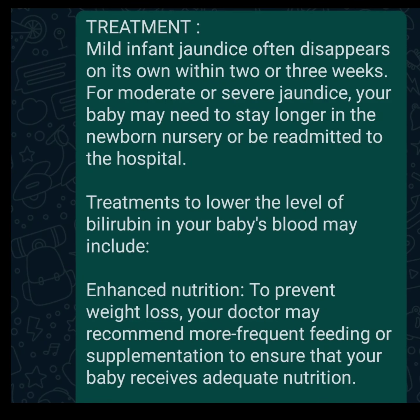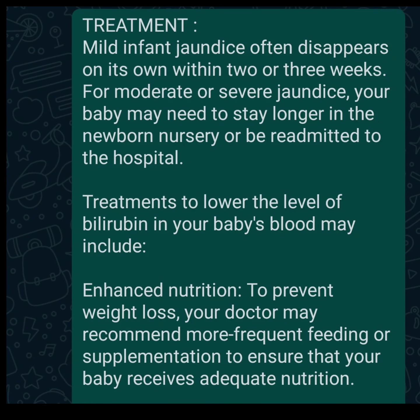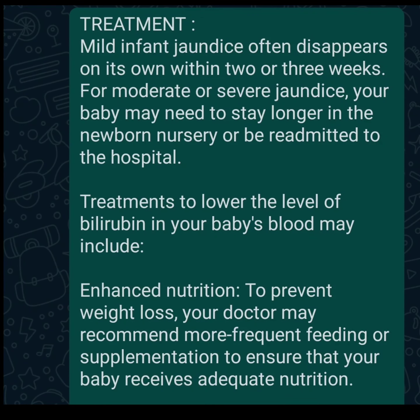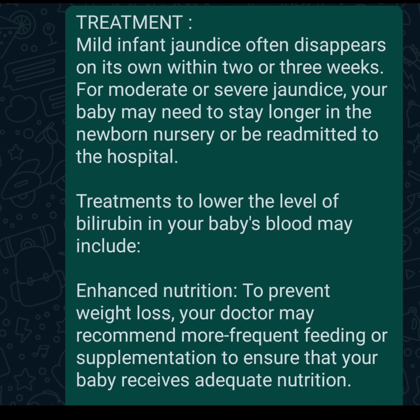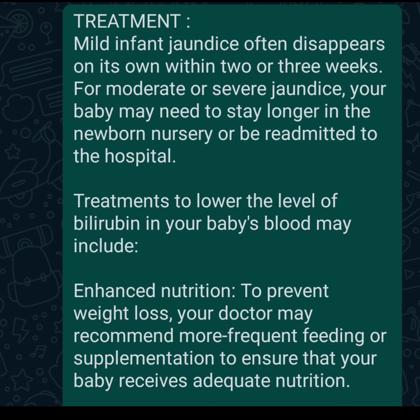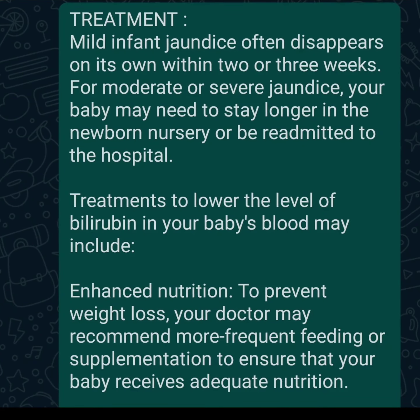Treatment: mild infant jaundice often disappears on its own within 2 or 3 weeks. For moderate or severe jaundice, your baby may need to stay longer in the newborn nursery, or be readmitted to the hospital. Treatment to lower the level of bilirubin in your baby's blood may include enhanced nutrition. To prevent weight loss, your doctor may recommend more frequent feeding or supplementation to ensure that your baby receives adequate nutrition.